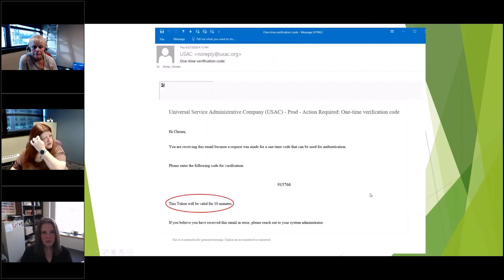This email here that you get, this is a tip that I recommend: after you've used that code, go back and immediately delete this email from your email inbox. You'll never be able to use this code again. There's going to be a new one every time you log into Epic. I've had some people who have used an old code thinking, well, I'll just try a different one and see if that one works. No, they expire. So what I do is as soon as I've used this, pop right back over, delete, and then it's not even floating around in my email.